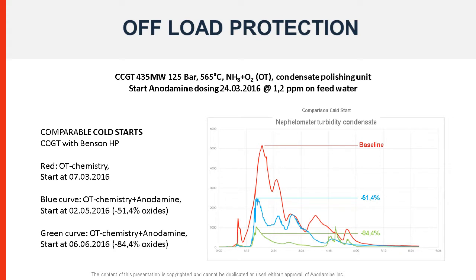Here you can see the same combined cycle, but now with comparable cold starts. You can see a significant decrease of corrosion product transport and so an increase of corrosion protection of your asset. Remember, nothing was changed but adding the Anodamine to the existing conventional chemistry, and this is the result.